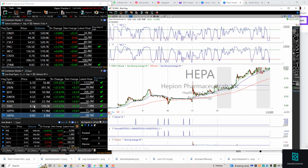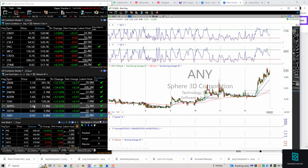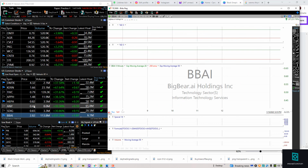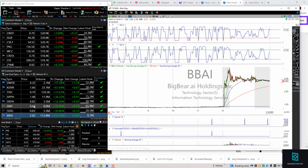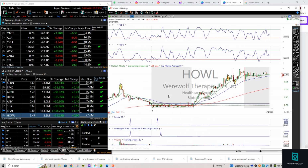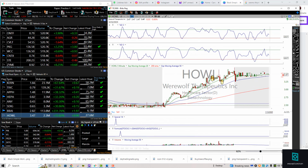APPH, App Harvest, HEPA. We talked about this one. All these have been moving up. I'm just taking a fast look right now with you. Werewolf, I ended up getting into this one today when we noticed it grinding up. It's looking pretty good. I think we could have a follow-through day on this one.